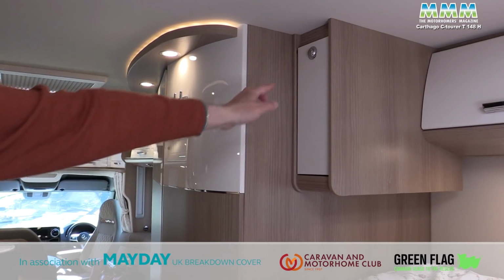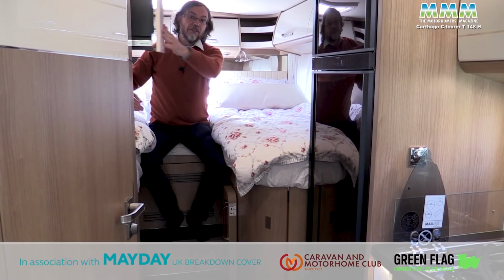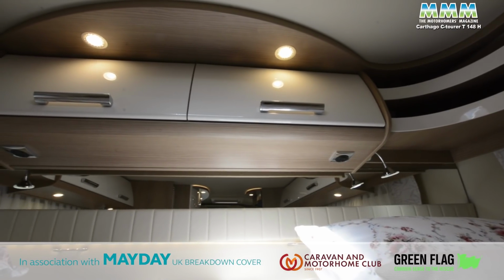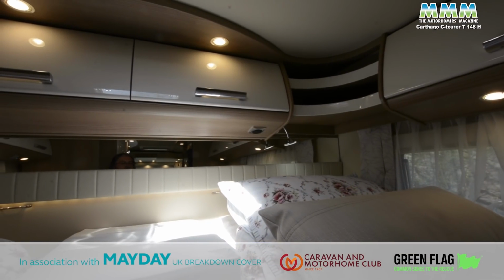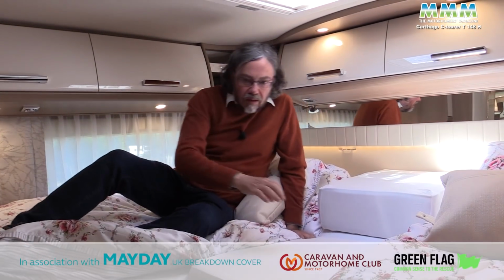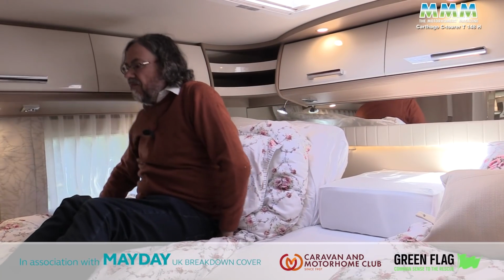You've got a second TV here, of course an option, but it just pulls out of a locker for ideal viewing from bed. And if you're looking at these top lockers thinking, oh no, you won't be able to sit up in bed, well, not only is there plenty of bedroom lighting, but they've sorted that as well. Just be careful when you wake up in the morning that you don't forget the lockers are there and bang your head. But if you're lucky enough to have a partner who'll bring you a bacon sandwich, you can just pull up the end of the bed and sit comfortably.